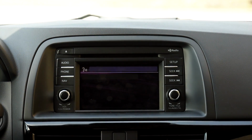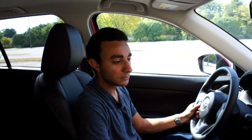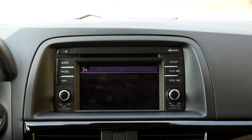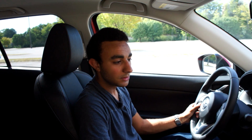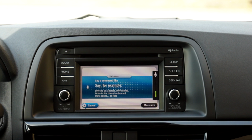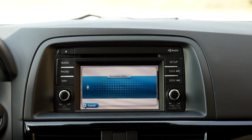Ready. Navigation. Say a command. Drive to an address. For directions to an address, please say the full address including the city and state. 235 2nd Street, Nashville, Tennessee.